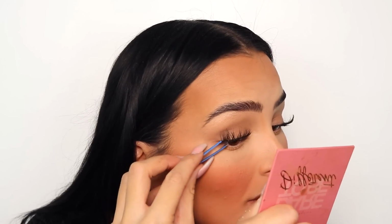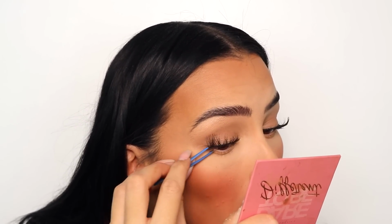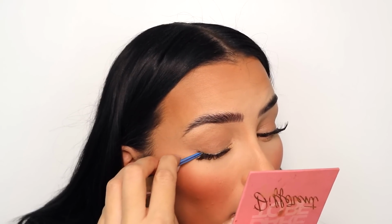I'm trying to do it with your fingers. See, when I first stick them on, this is how crazy they look, and then I just get the tweezers like I said and pinch them to get them close to the lash line. And then I kind of push it down. So yeah, now I'm just gonna go.